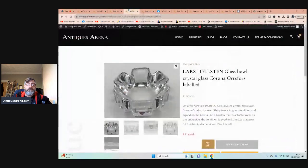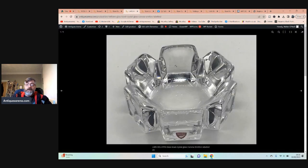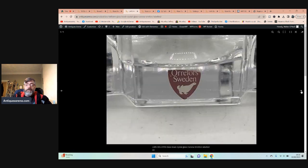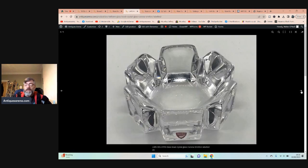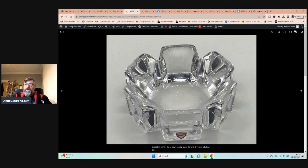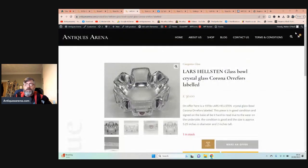Okay, so I then picked up this Orrefors. It is signed and it has its original little label there. Beautiful thing. Orrefors, Sweden, so Swedish glass. It is signed across there, look, but it's hidden by a lot of scratches. And the designer was Lars Helston. And it's a crystal bowl, 5¼ inches diameter, 2 inches tall. That cost me a fiver. It's up for 30.